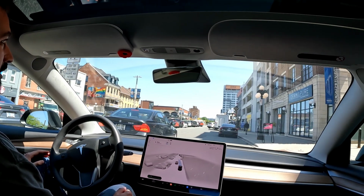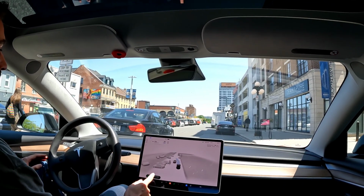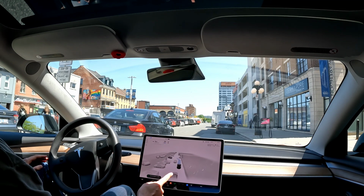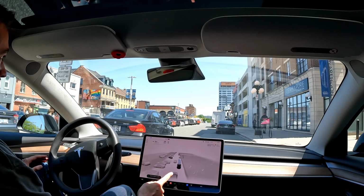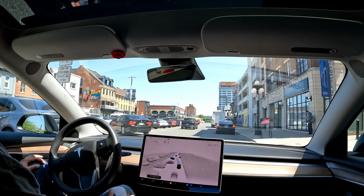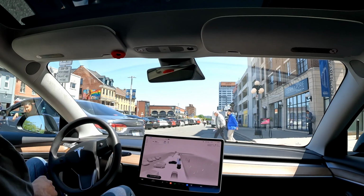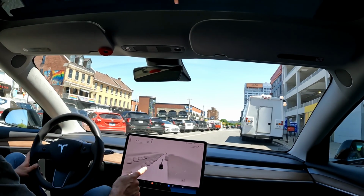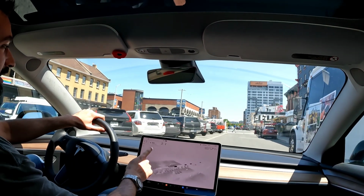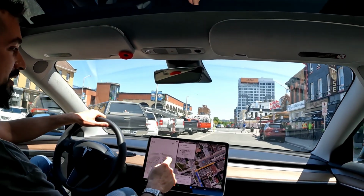Let's see, it's gonna need to get around it. See how long it takes for it to get around. I was waiting for somebody to get out. Okay. Okay, arrived at destination. You know what, that's my bad. Sorry, Tesla.